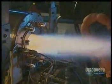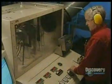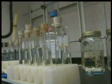The jet engine we have in the lab is a scale model jet engine that does everything that a commercial jet engine would do on an airliner. And it's got the added advantage that we're running it in a lab, so it's a controlled environment. So we can control the fuel that we feed it. We can draw the samples of the emissions.